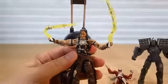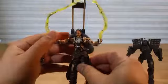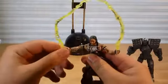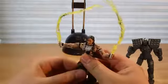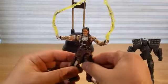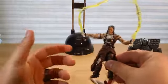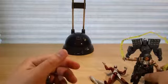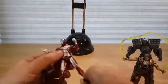All right, so that's Whiplash. Very cool figure. If you'll remember, Whiplash was not easy to find immediately. It took me a while to find him. And of course, it was nice that they re-released him, repacked in this Target exclusive. Because if you couldn't find Whiplash on the single card back, which did take a while, then you could have gotten this, and you could easily have gotten Whiplash.